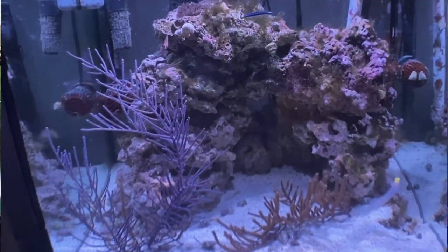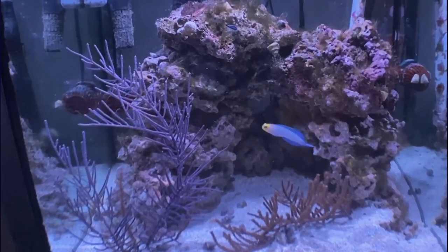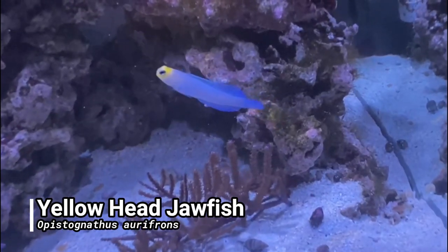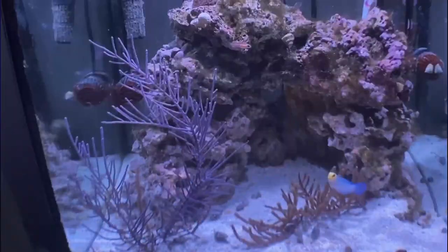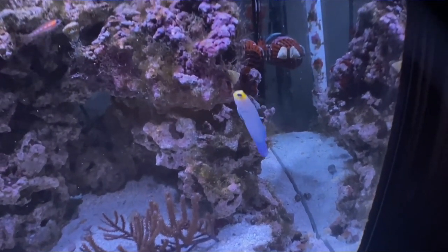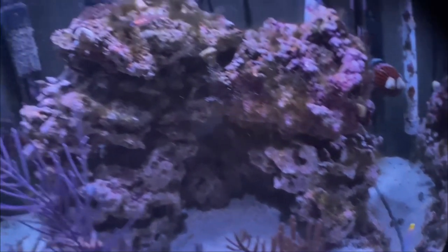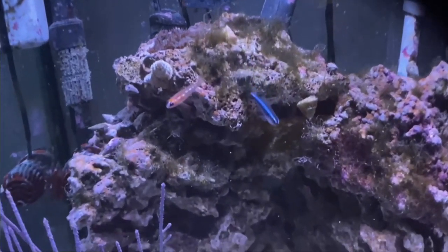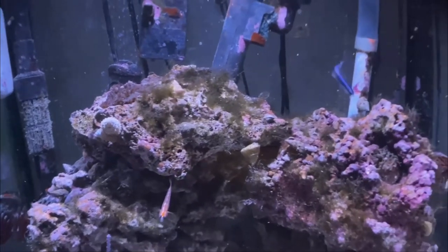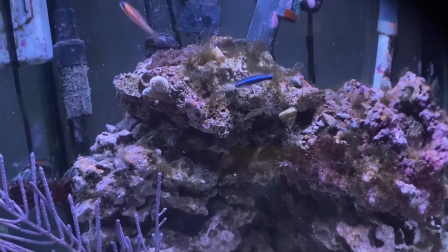Let's go back to see another salt tank. The lighting is down a little bit, so some of our corals have gone back in at this point, but you can see over here I've got a jawfish. And one of the fun things about this tank is it's a complete recreation of the Florida Keys. Everything in here, from the live rock to the fish to the corals, was collected in the Florida Keys in basically the same location.